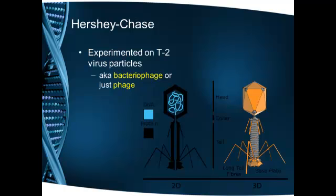In this case, they were experimenting with a type of virus. Now, we haven't had a chance to talk at all about viruses during the year, but viruses are non-living, obligate, intracellular parasites. What that means is that they have to use another organism's cells to be able to reproduce. They inject their genetic material into the cell, and they take over the machinery of that cell to cause it to make new virus particles that would then burst out of this new cell. The organism we're going to work with is called a bacteriophage, or you can just refer to it as a phage.